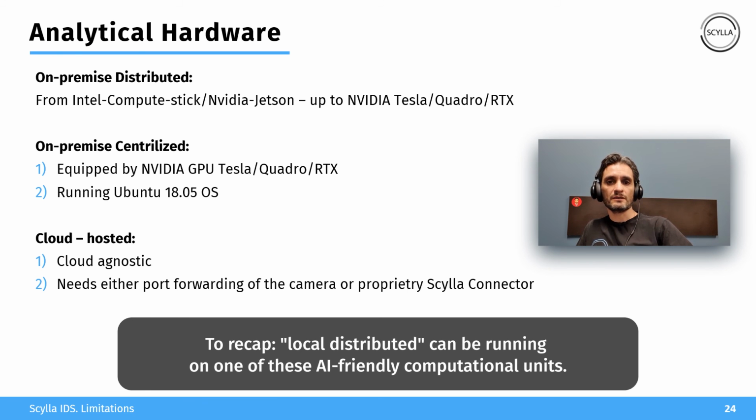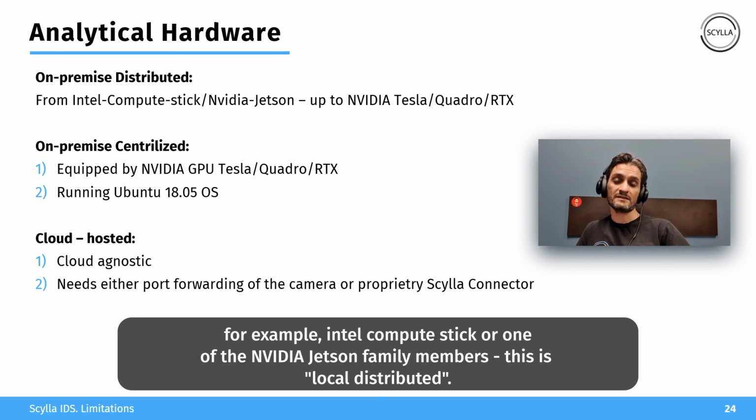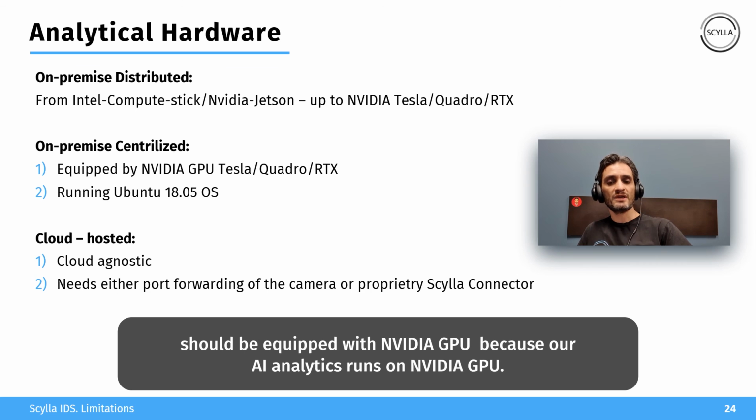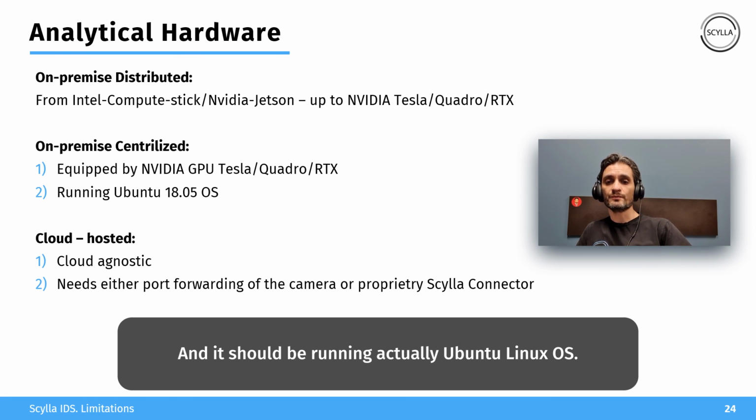In short, again, local distributed can be running on one of these AI-friendly computational units, for example, an Intel computational stick or one of the NVIDIA Jetson families. Then local centralized: here the requirement will be that this workstation server should be equipped with an NVIDIA GPU, because our AI analytics runs on NVIDIA GPU, and it should be running Ubuntu Linux OS.